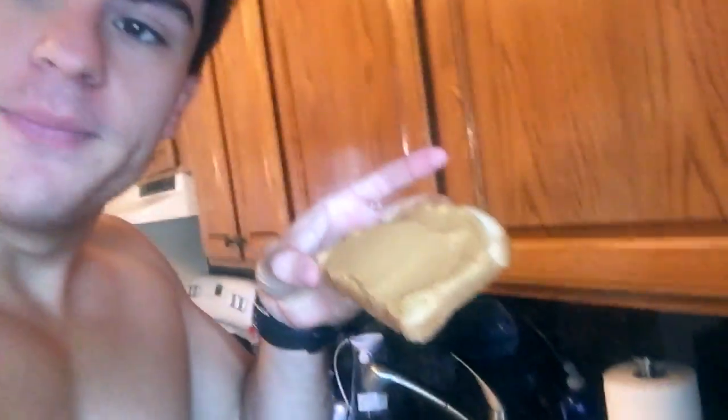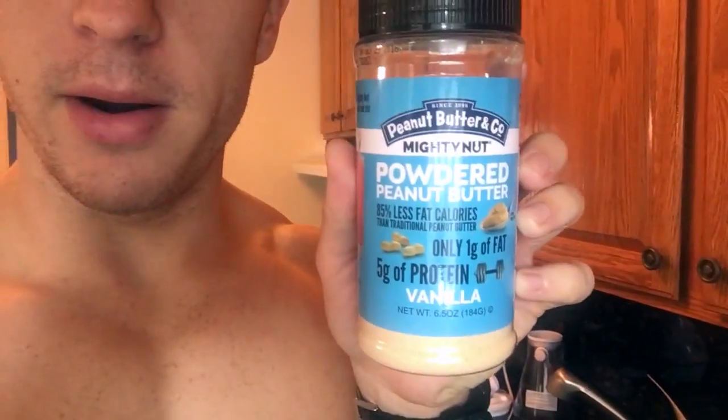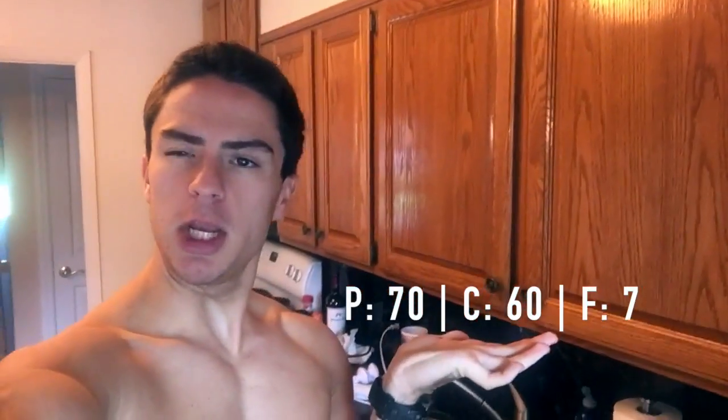It's 2 slices of Sara Lee butter bread, which is just the bread that I like, with 4 servings of this stuff. Boom. The powdered peanut butter vanilla flavor by the Peanut Butter Company. And all the macros for these things will be here.